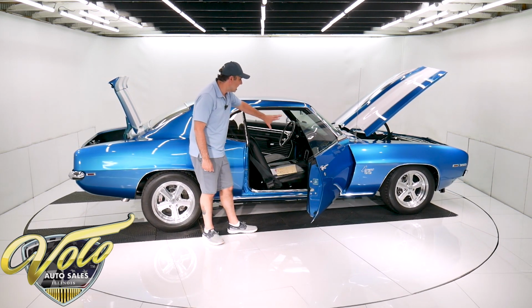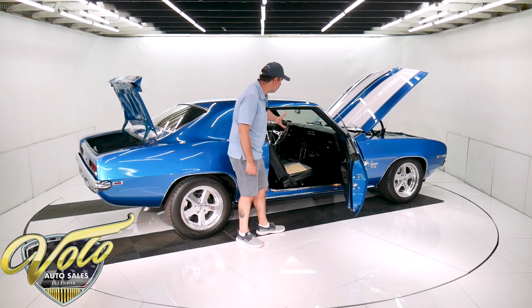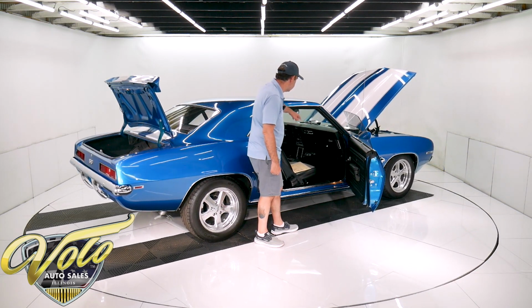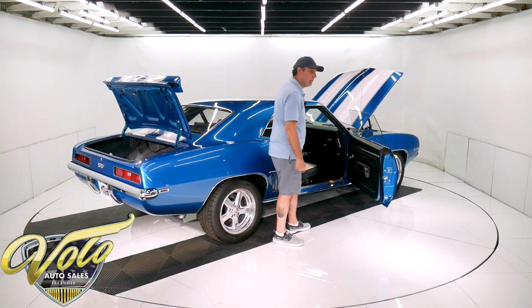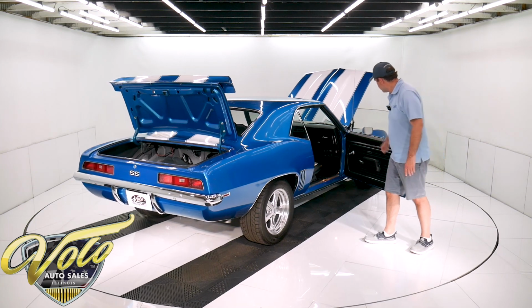But just so tidy. The metal dash is painted nice. I'm looking at the glove box door, and the ashtray door lines up and fits nice. The vents look new. They're sparkling. It has the overdrive indicator on the console. Interior lights work. It has Camaro floor mats.